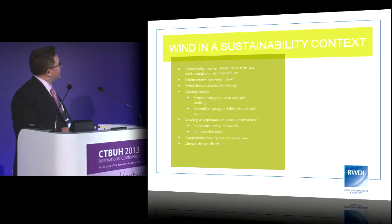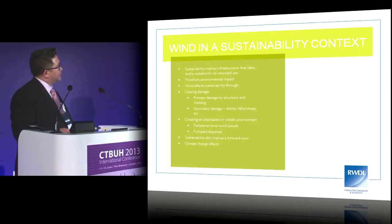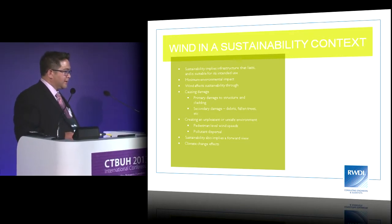by saying there have been many other CTBUH conferences where RWDI or wind engineering consultants like us have talked about the ways we can help the structural engineers make their designs more efficient, reduce the embodied energy, etc. I think today I plan on focusing more on tall buildings and the effect on urban habitat. So wind, and I thought I'd put it in a sustainability context.